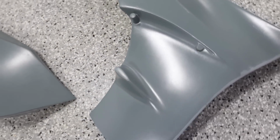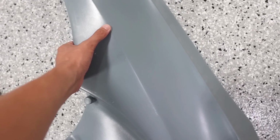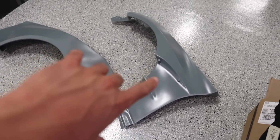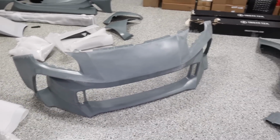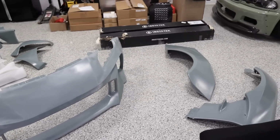No rivets at all. And then the front fenders are direct replacement, which is super cool. Should be really easy to install. Like I said, it's direct replacement, so all you have to do is take off the stock fenders and put those ones on, same as the front bumper. Literally just take off the stock bumper, put that one on, and the fitment, he said, is super good, so I'm honestly so excited. This is going to be so sick, guys.